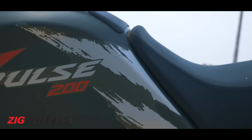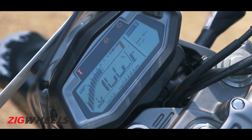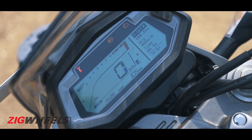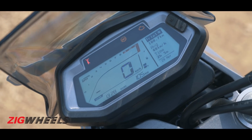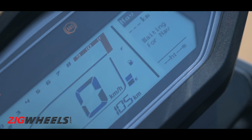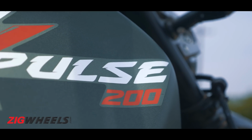In the name of keeping the XPulse up to date, Hero has also equipped it with this fully digital dash which, in addition to the basic functions, tells you about stuff like the average speed and gear position, and it also tells you, in case you need it, the date. I wish it could have just told Hero to hurry up instead.